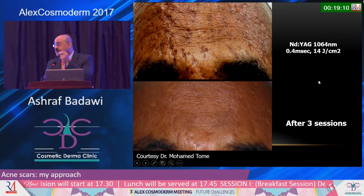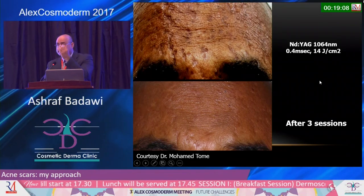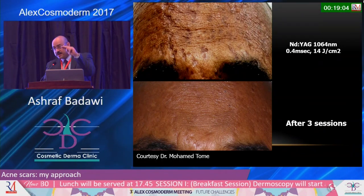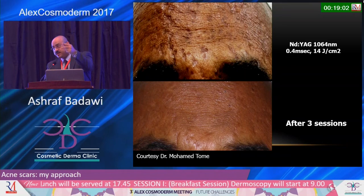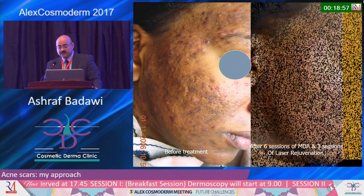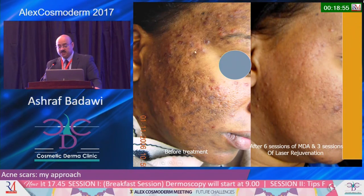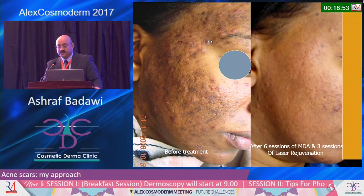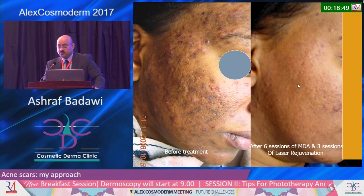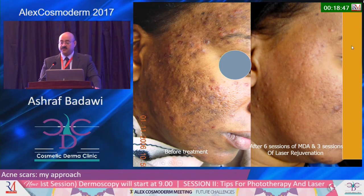It's not only the acne scars, but look at the wrinkles, look at the texture of the skin. This is due to the collagen induction. So now we combined microdermabrasion for the epidermis and laser to stimulate the collagen. Again, this is one of the photos which were on the cover page, and we can see multiple pathology: active acne, acne scars, post-inflammatory hyperpigmentation, and large pores. And we can see how much improvement of the texture of the skin.